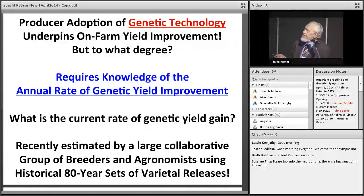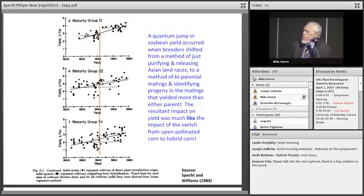So let's take a look at this. How much genetic technology underpins on-farm gain? You need a knowledge of what the annual rate of genetic gain is and compare that with the on-farm gain. And we did an estimate of that recently. I'm going to step back a little bit to show what we knew in the past. We did a study back in '84 where we looked at about 200 cultivars, and we measured their yield. This is the release year of the cultivar, and this is the yield of the individual cultivars by dots.